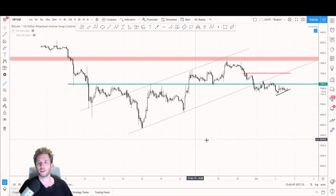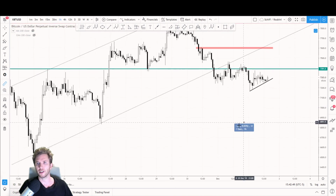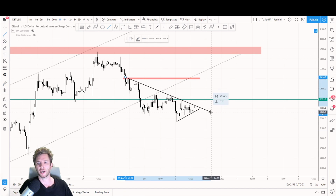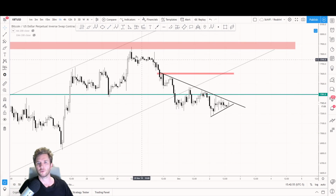Okay, so let's zoom into the hourly. Let's take a look at what's going on here. So we've got a couple things. So we've got this downtrend channel. Okay, all right. So we've got this downtrend channel.